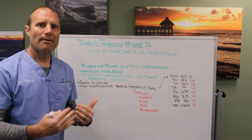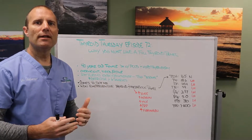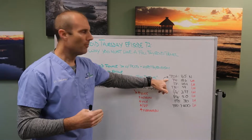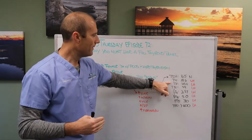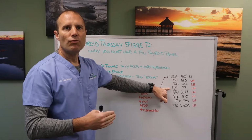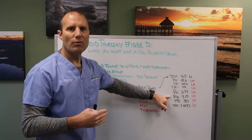So we ran a comprehensive thyroid panel. We ran a comprehensive metabolic panel, but we did run the comprehensive thyroid panel, and what we see makes my point really clear. Her TSH, when we ran it, was 1.65. That's normal. But her T4 is 18.6. That's way high. Her T3 is 252. That's lab high. Her T3 uptake is 44, which is really high. Her free T4 was 2.57, which is high. Her free T3 is 5.0, which is lab high.